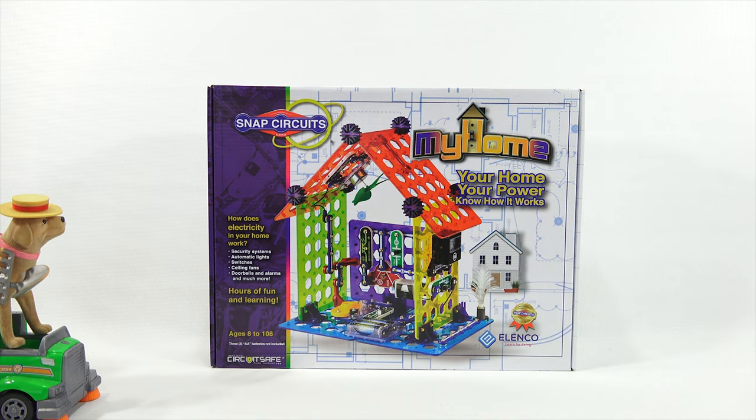Build real electric circuits just like those found at home. Learn how power travels inside walls, and what happens when the power goes out. Build and understand circuits, security systems, overhead lights, switches, generators, and more with easy color-coded blocks that snap. Did you get ceiling fans, doorbells, and alarms, and much more, LPS-Dave? It looks like all that's included. All right, let's look at the back of the box.